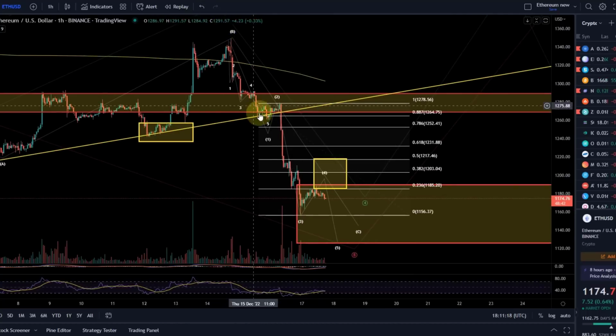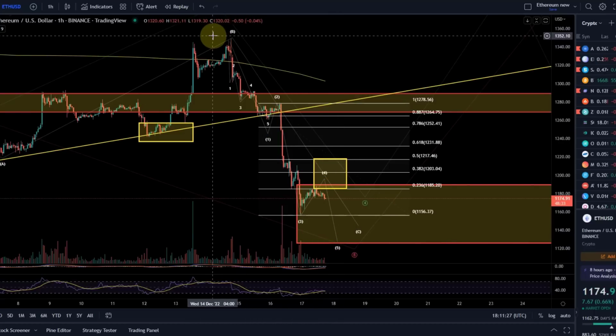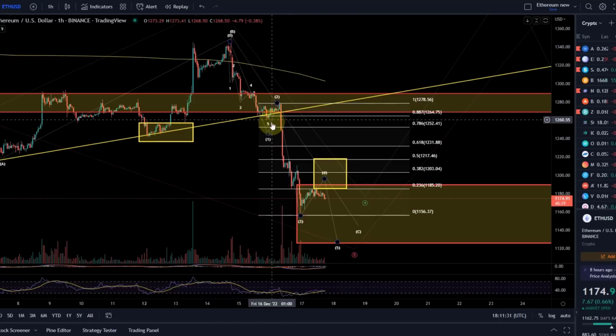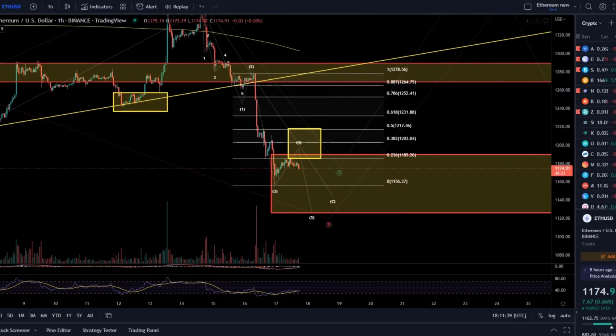The wave 1 is very long, so we need to be a bit careful with this wave 5, because if we assume that wave 1 has any relation to wave 5 here, we'll probably break the red support area. That would be the first indication that, yeah, we are going to break down much stronger.